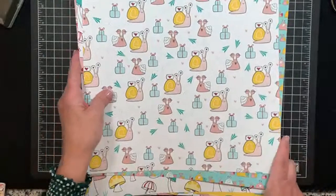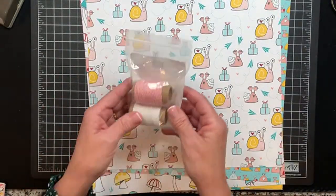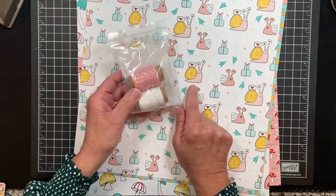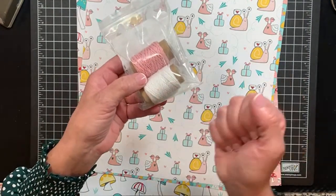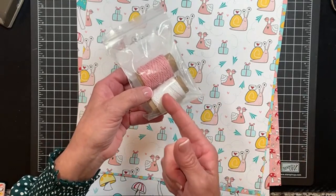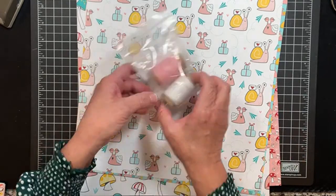Okay, well, if that's not good enough, there's some accessories. There is a combo of baker's twine. This is the Blushing Bride, which matches this, and white. Yay! Anybody else excited that we got white baker's twine again? This is such a staple in my studio. I am thrilled to see that back.